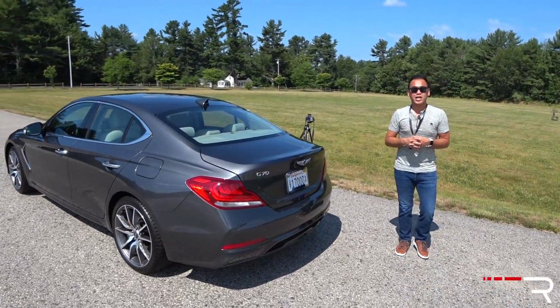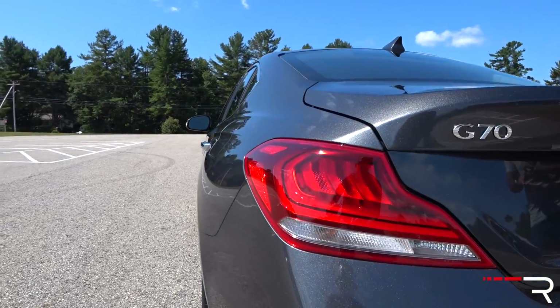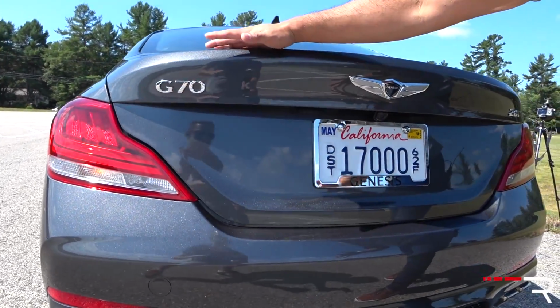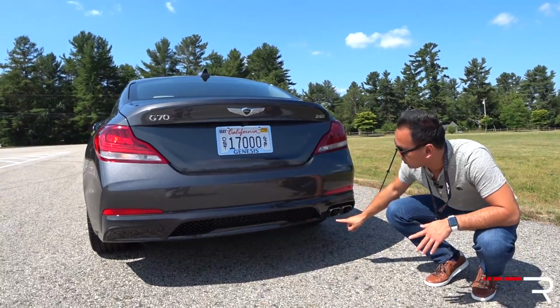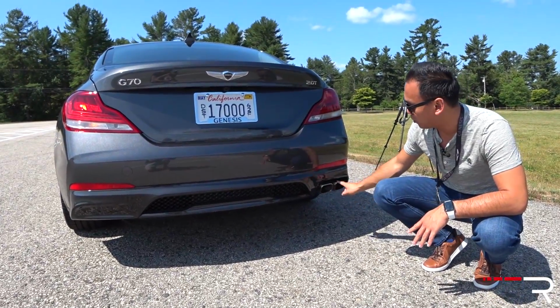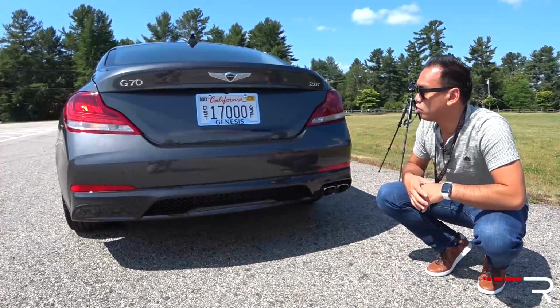Now at the back, the design again is also equally distinctive. I see a lot of design characters here from Mercedes, especially in the taillight. You have full LED taillights. I like the trunk lid here that has a rear spoiler integrated into the actual back. You have the Genesis wing badge, and then the Sport model gives you its own unique Sport Tune exhaust. All the 2.0 trims will give you the side exhaust here, whereas the V6 models, which I'll show you in a different review, will have dual outlet tips.